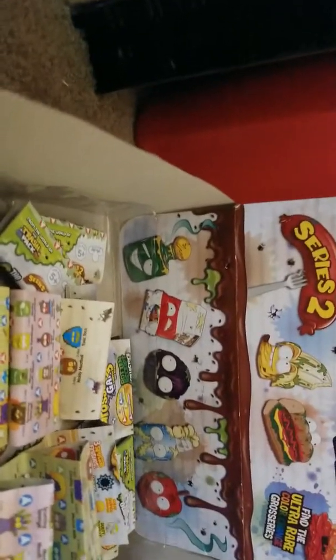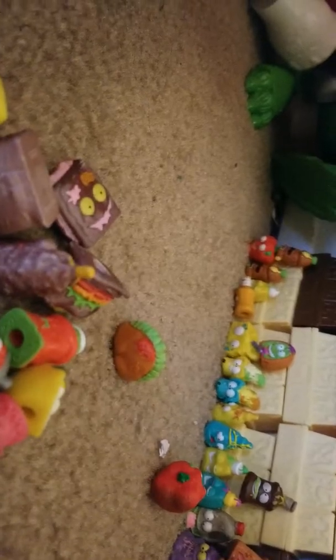I had 28 of these. So I had 56, I unboxed 56 grocery game yesterday. So I'm just gonna go through a quick review of the guys I got.